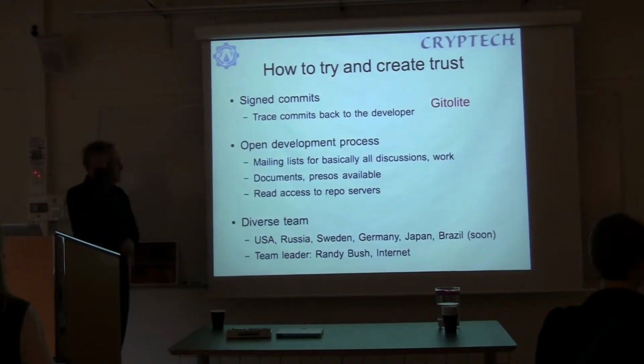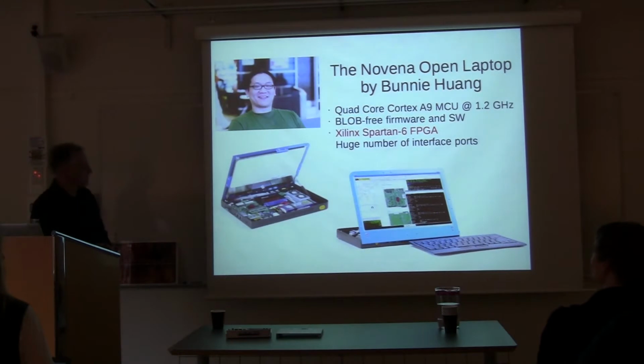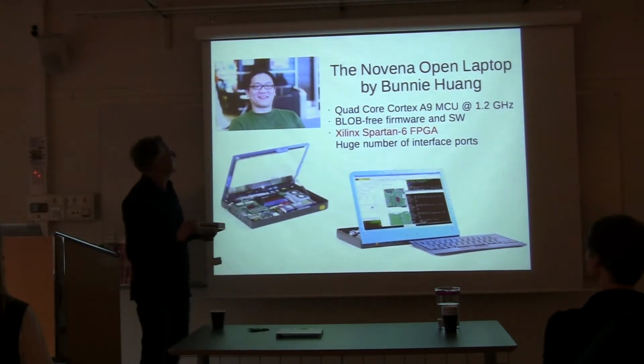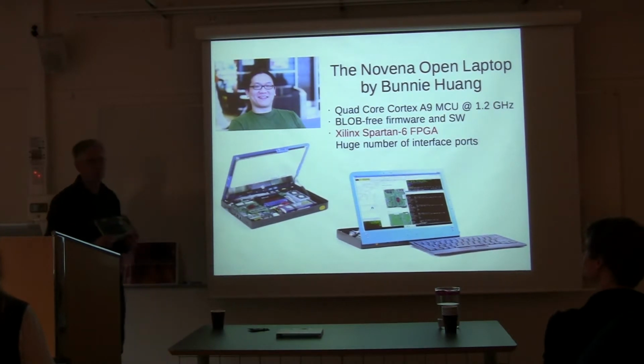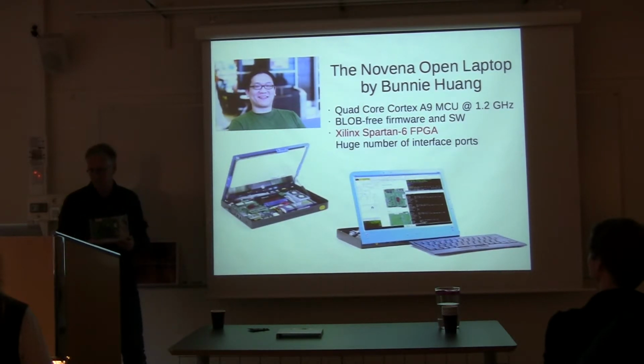And when we started out doing this, we needed to have something to start working on. One thing we did pretty early on was to decide on using something called the Novena, and I have one here. This is Bunnie Huang, famous for cracking the Xbox security unit, for example. He actually developed a laptop, called Novena, and it's running a quad-core ARM-based CPU.